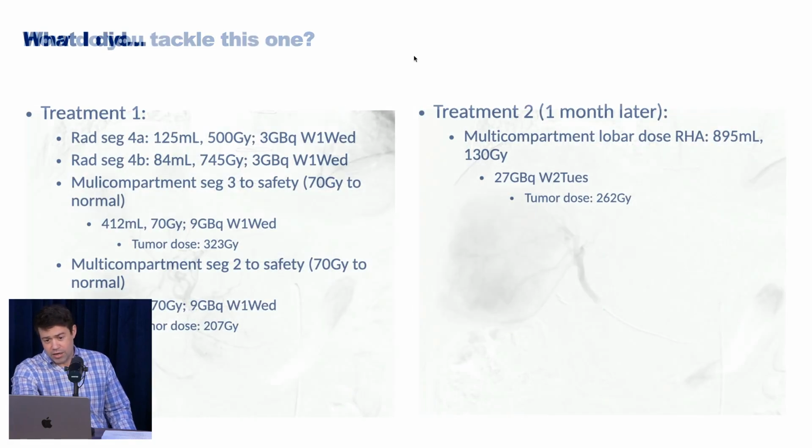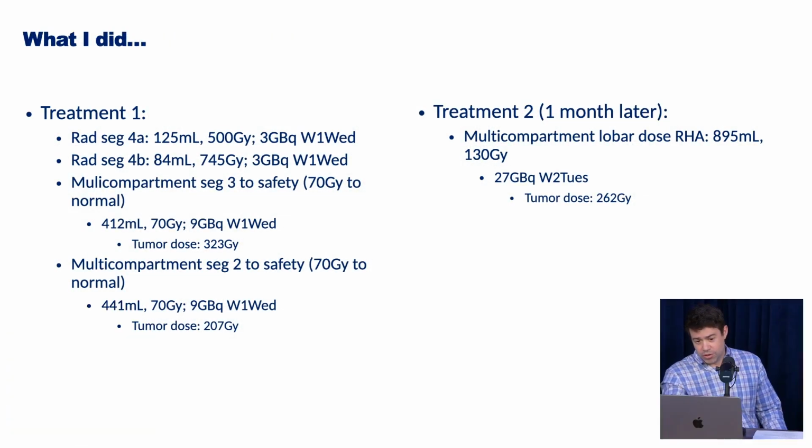And I think there's many different ways to tackle it. We broke it up into 2 different treatment days, and this is how it looked. So rad seg 500 gray to that larger tumor up in segment 4, the smaller one another rad seg, and then we multi-compartment to safety. We did 70 gray to normal on segments 2 and 3, but it wound up giving us tumor doses around 300 to 200. Remember, they were very hypervascular tumors.